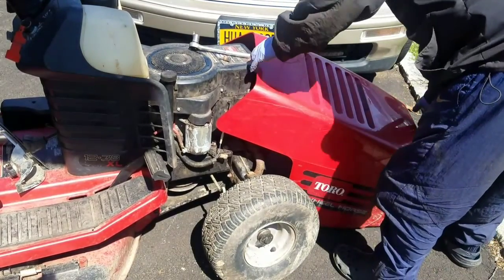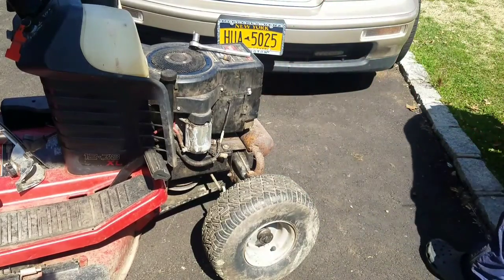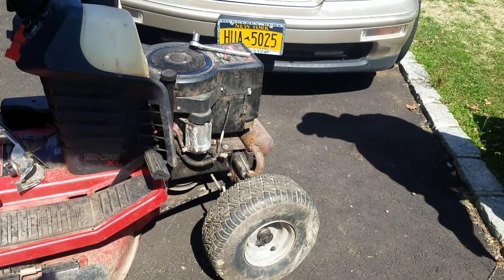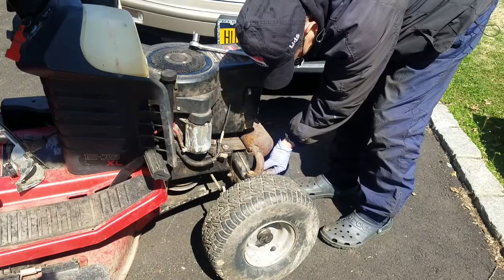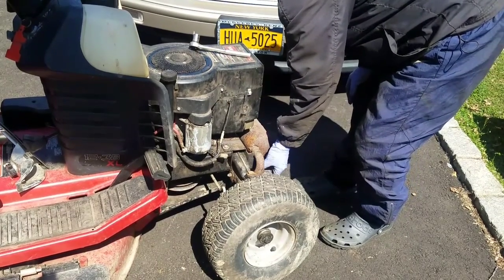Remove 2 bolts on either side. Remove the hood. Like I said, it's all cracked over here, so I don't want to really move it all that much, you know. It's a 9/16 bolt right on this pivot point right here near the muffler. This one was really tough to get out. The other one was okay.